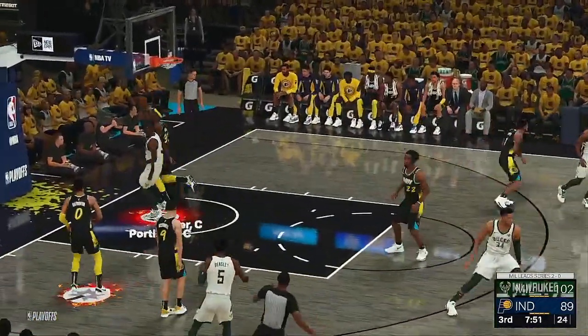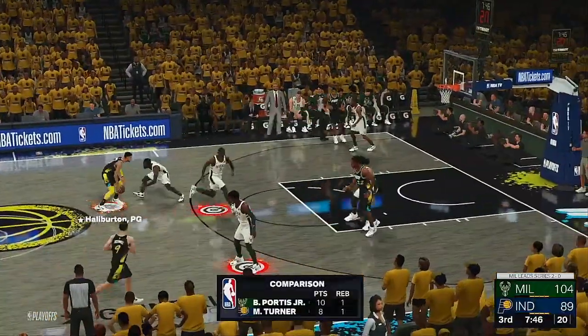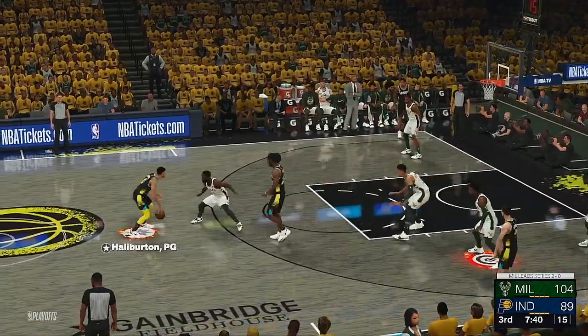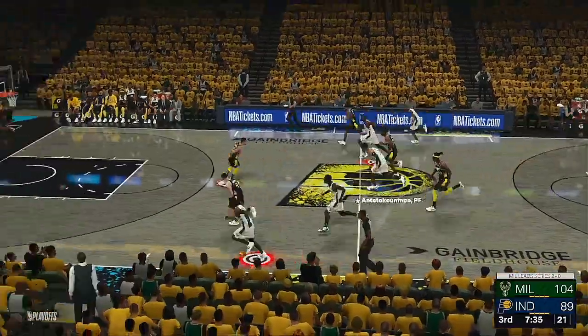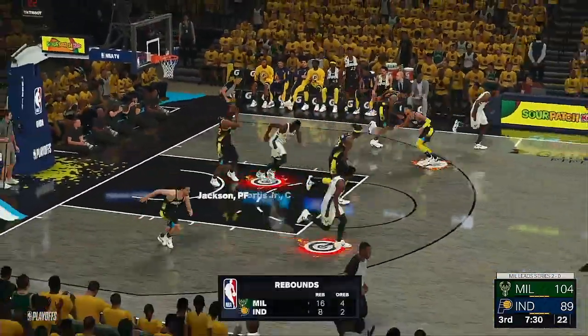To the inside. And then Portis with the dunk. You know, Beasley not trying to do too much or get too cute there. Just finding the open man in a simple fashion. Well done. Three-pointer, Halliburton. It's deflected. And right now, they're +8 in the rebounding category. That's helping them run away with this.